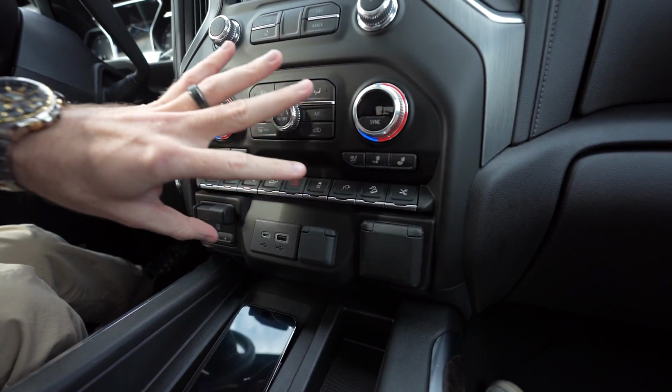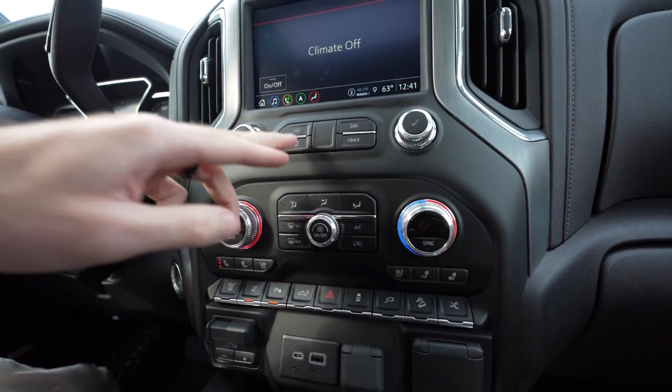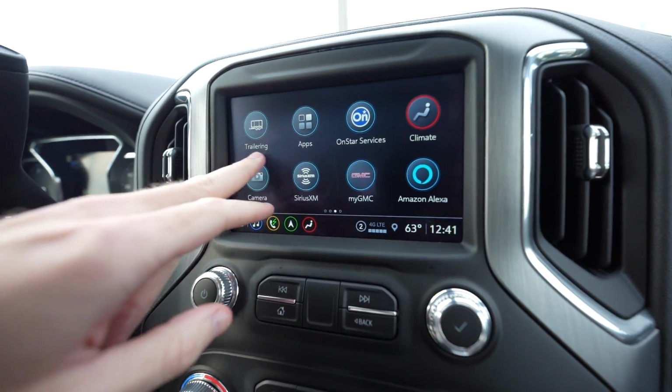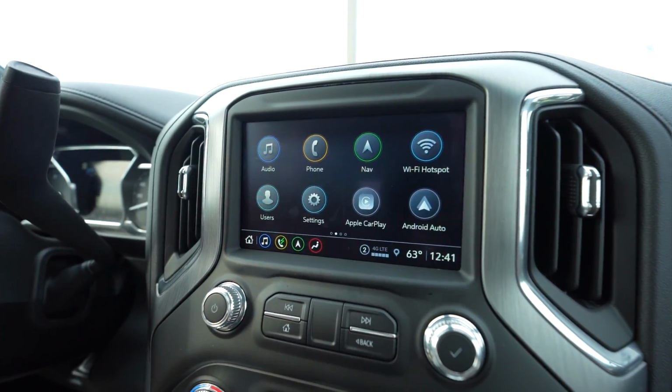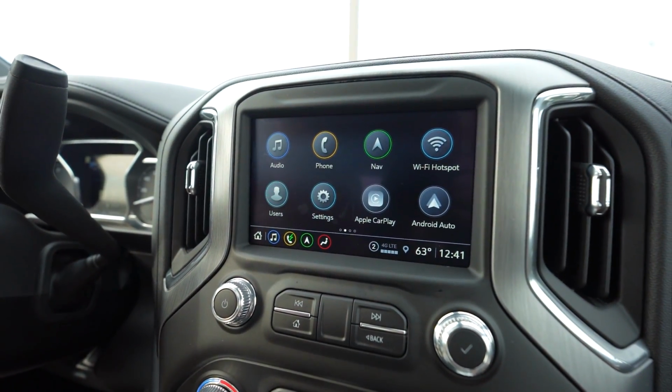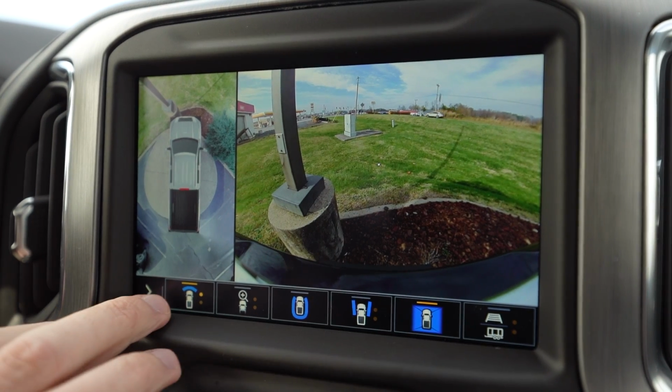Of course, everything is just buttons on here, aside from the few things that will be in the touch screen here, which is nice. It seems very responsive. We've been messing around with it, messing with the loads of different camera options on here, which we'll cut to that. I've got a little shot of that.